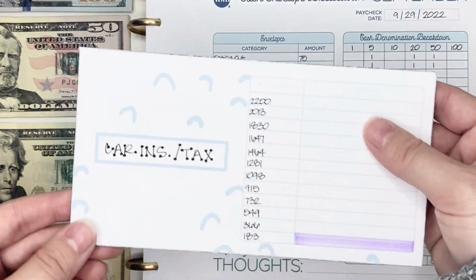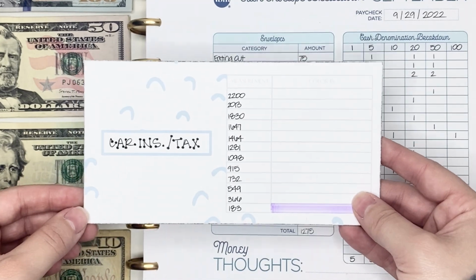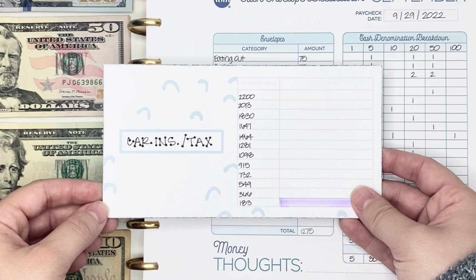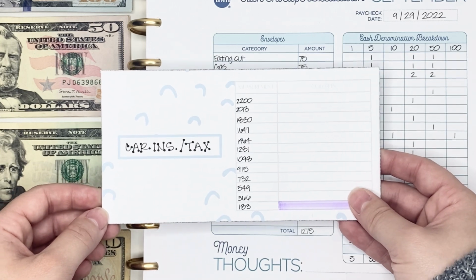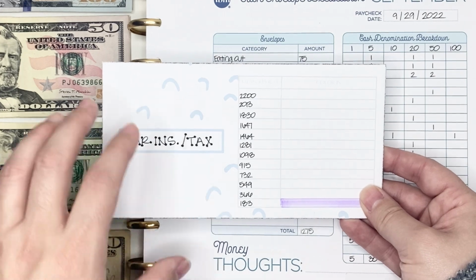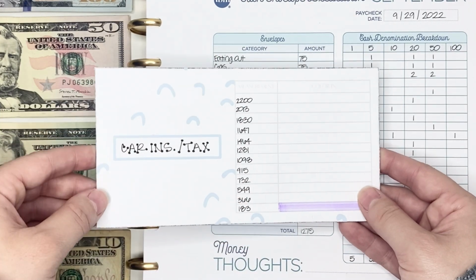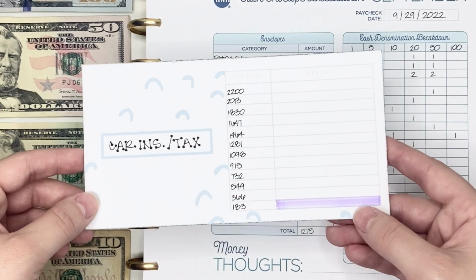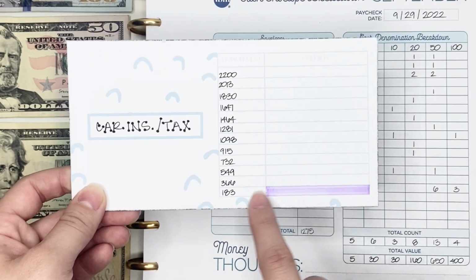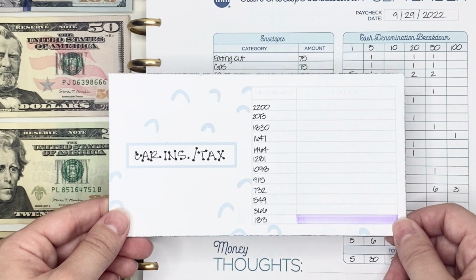Next, we have my car insurance and taxes. I have car insurance. I pay it annually every July. And in my state, I do have car taxes, which I pay annually every July. So I use this cash envelope to save up for that because it's a really large expense for me. I was able with this deposit to mark off the first line on my tracker, which was really exciting.